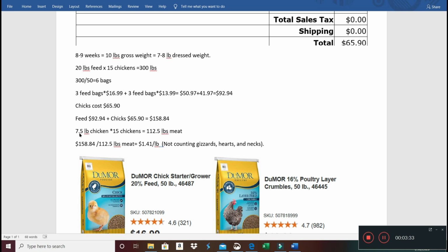And then 7.5 pounds times 15 chickens, that means 112 pounds of meat. And then you end up with 158 divided by 112, that means it's going to be $1.41 a pound, not counting gizzards, hearts, and necks. So you'll get a few more pounds of meat, which we cook all of that.